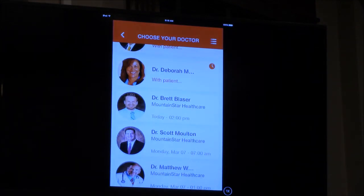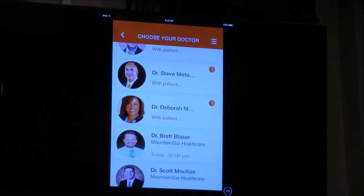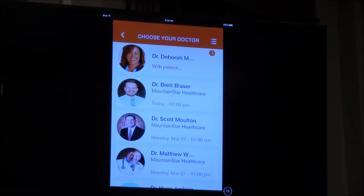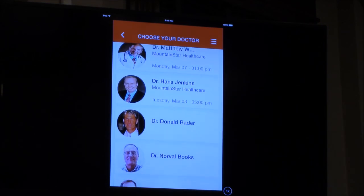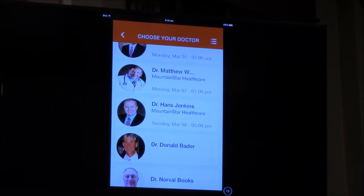And just so you know, every physician that is on here is a licensed physician in Utah, but that doesn't mean that they're all located in Utah. All the ones that you see that say Mountain Star Healthcare, those are our employed physicians, and obviously they have offices here in Utah. But some of these other physicians, they could be in Florida, they could be in Texas, but they are all licensed MD physicians in Utah. That's one of the requirements they have to have to be a part of this.